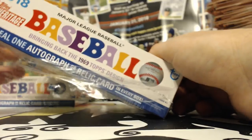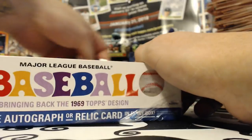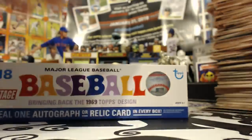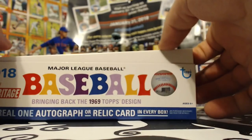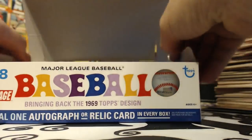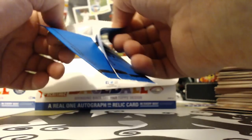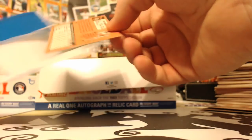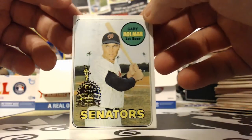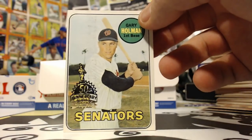Oh, wow. Who's that, Carlton and Nolan Ryan? Yeah, I guess I do remember some 80s cards with Carlton on them, but I caught the tail end of his career. All right, box topper. Gary Holman. All right, Senators, so that's going out to the Minnesota Twins. That is an original 1969 card.